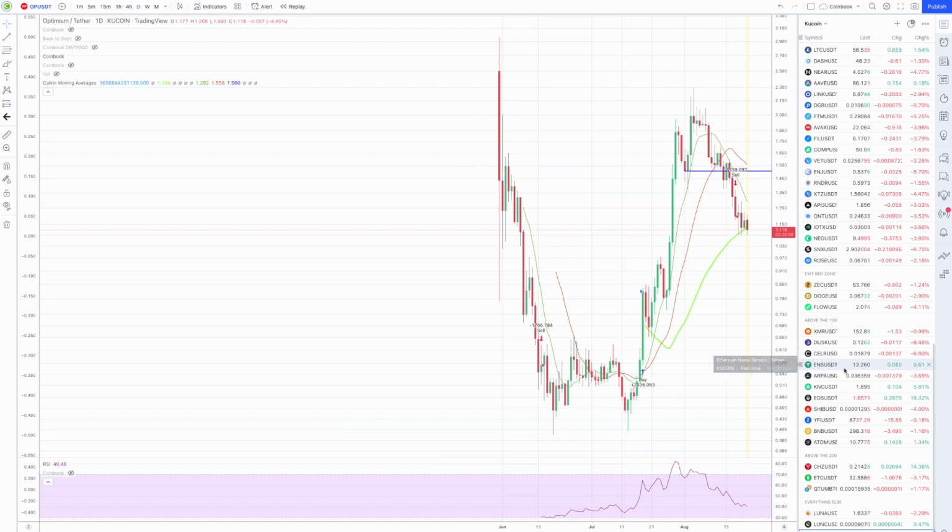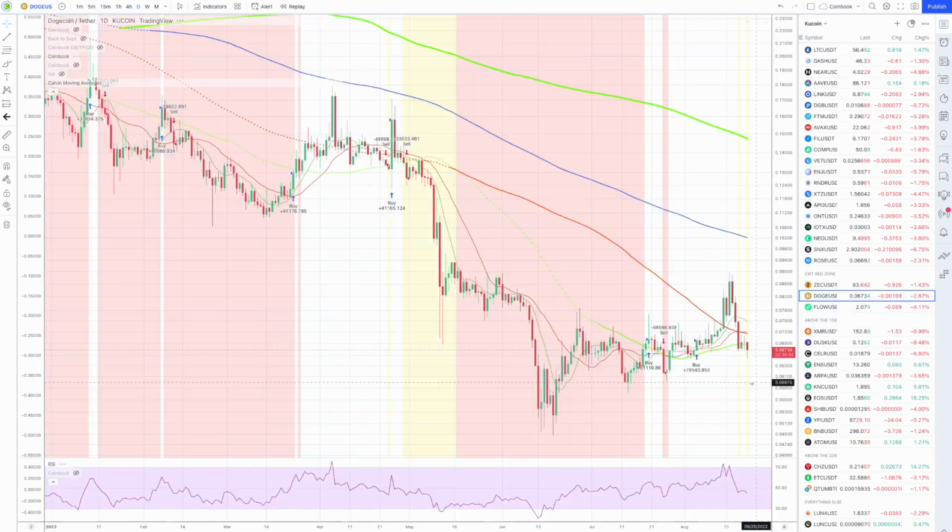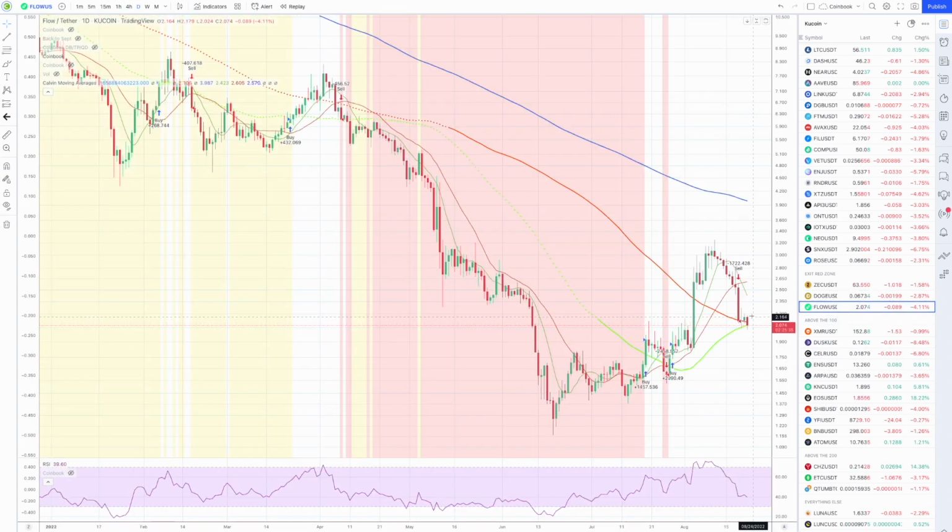There's a lot that are in the red, but we're just waiting for the bottoms to show up, and we're still looking for good entrances. I haven't seen anything really solid, but I've been looking at quite a few. Those that have exited the red zone, like Zcash, Dogecoin is a little red today, but we have a couple of coins that have found the 50 as support, and so these ones are looking pretty good. I ended up taking a position in Flow because of that as well, and we'll see how they play out.